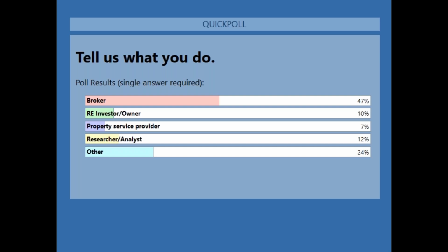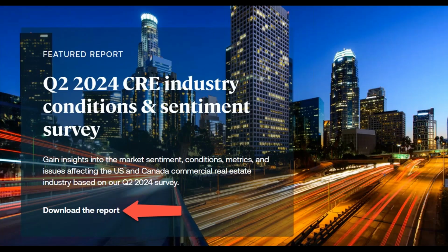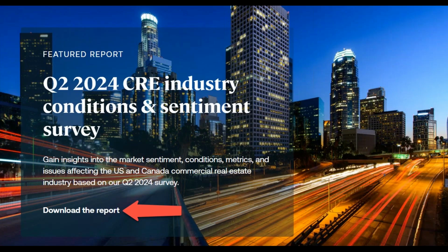So before we talk about Reonomy and how we can use the tool to find properties and the information you need, we want to quickly run through some of our own research and show you why it's important. Every quarter, Altus does a conditions and sentiment survey, and as luck would have it, our Q2 report was released yesterday. So it's fresh off the presses, and I believe you'll be getting access to the full report. There's a lot of information packed into that report, but for the sake of time, I want to highlight a few of the more applicable findings.